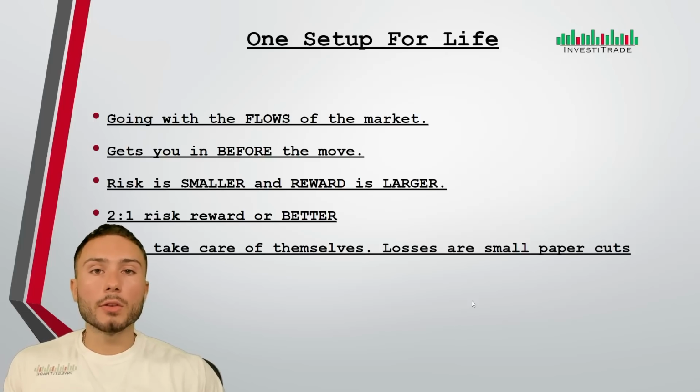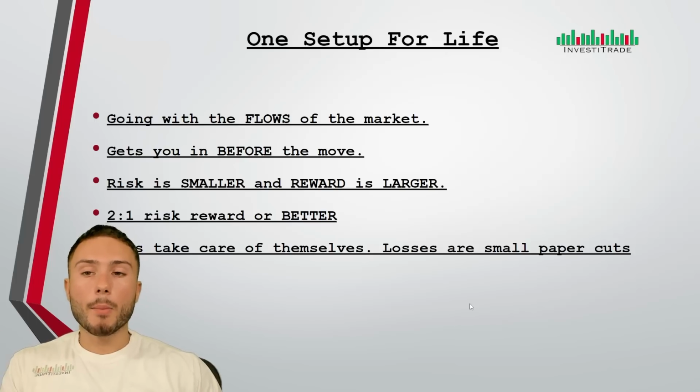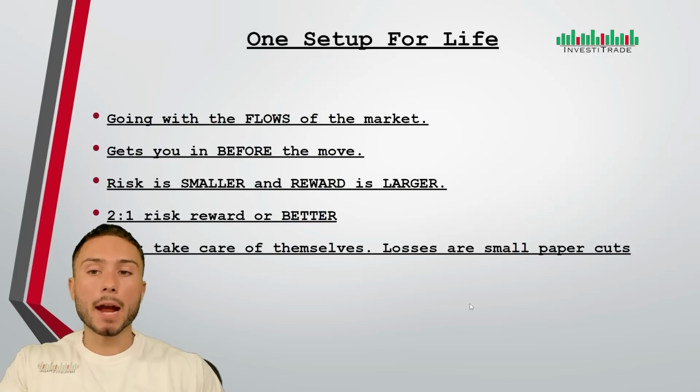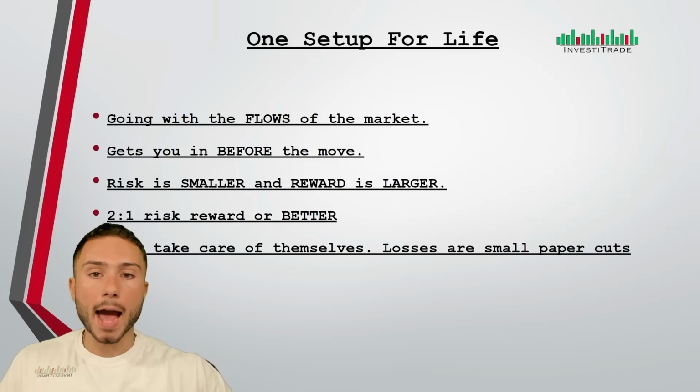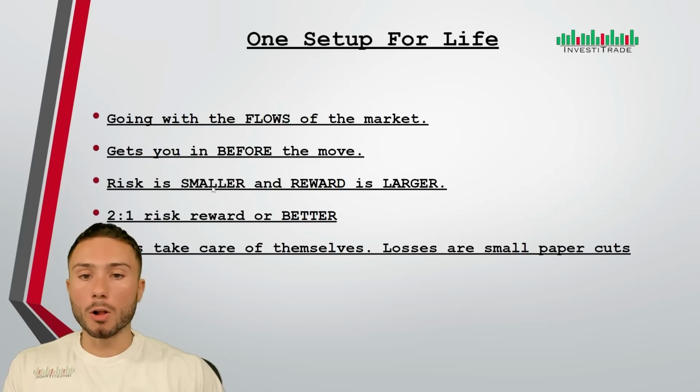Also, you want to go with the flows of the market. If the market's telling you to be bullish, then be bullish. If the market's telling you to be bearish, then be bearish. Go with the flows. Don't have a bias and just react to the information the market presents you. Don't try to predict, instead react. By doing this, it will get you in before the move occurs, as you can see with those two examples. Also, your risk is going to be much smaller and your reward is going to be much larger.